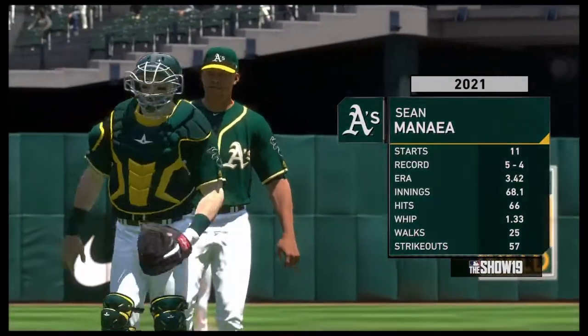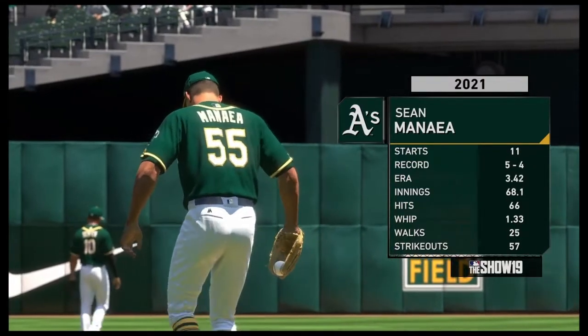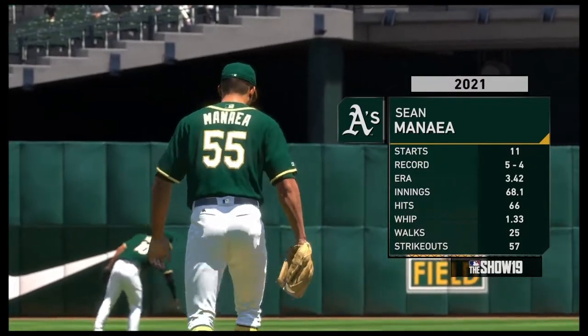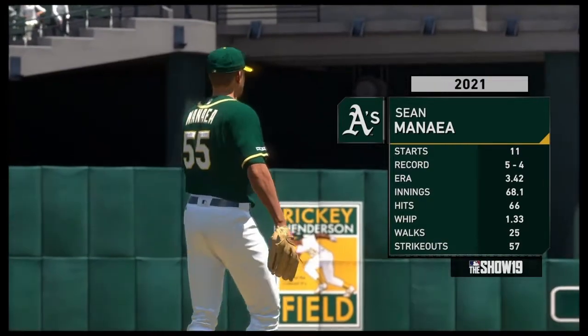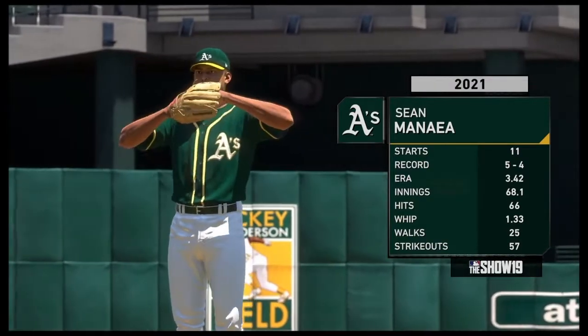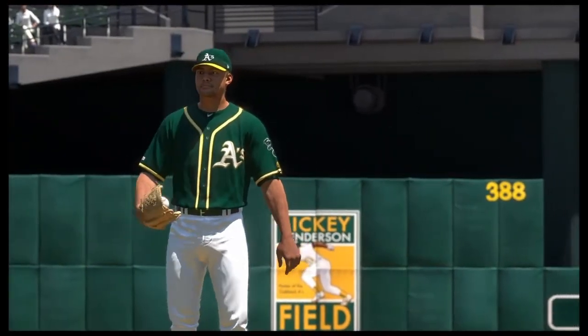Sean Manaea is ready to go as he'll be on the mound for the A's. Dan Plesac, what's the word on him? Hey, Matty V, we're getting a chance to watch a guy that's been struggling a little bit lately. In his last 3 starts, he has a WHIP of over 1.40, so he's going to have to cut that down. Limit the amount of base runners.